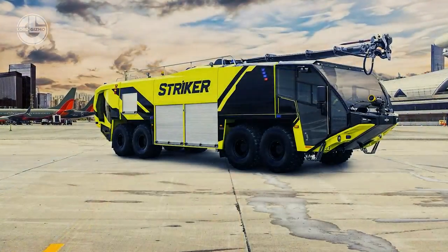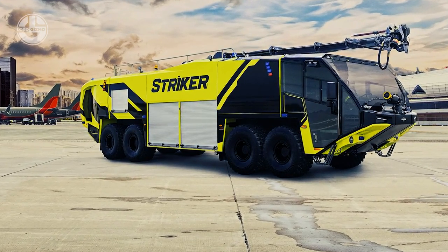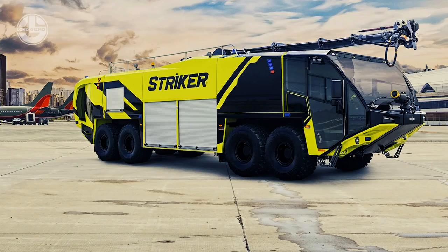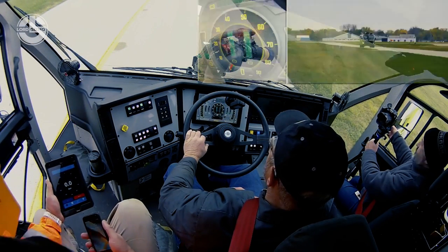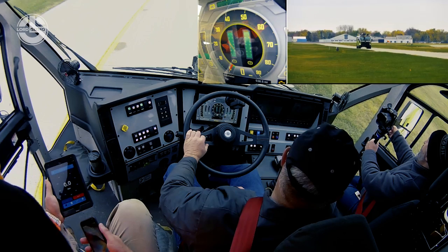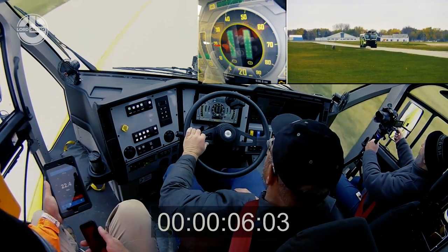The 8x8 has a large water tank that stores 4,500 gallons and a 630-gallon foam tank. This model goes from 0 to 50 miles an hour in less than 25 seconds. With the Stryker on standby, rescue services will be having a walk in the park.